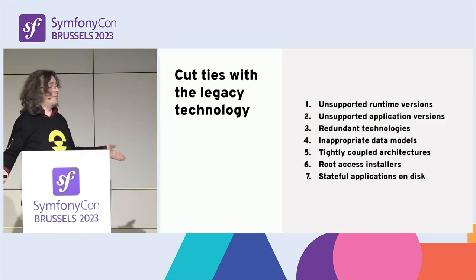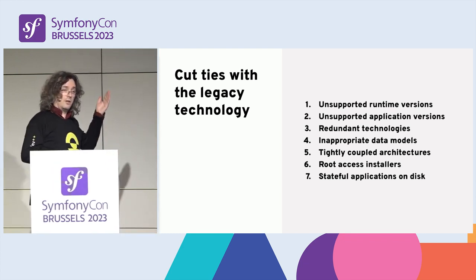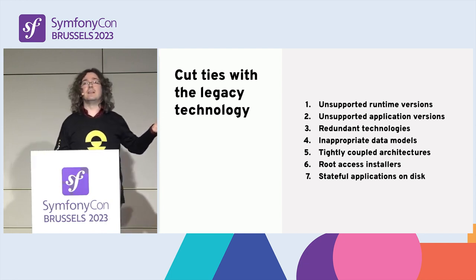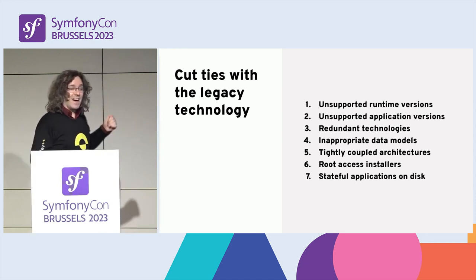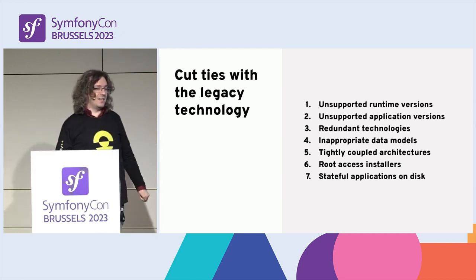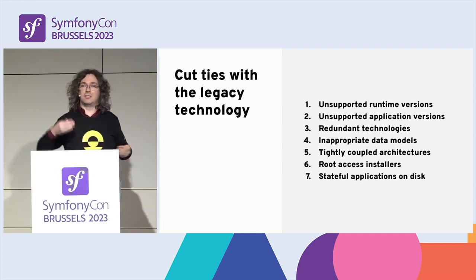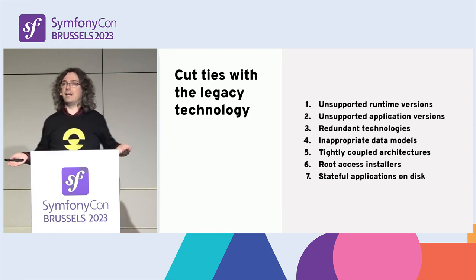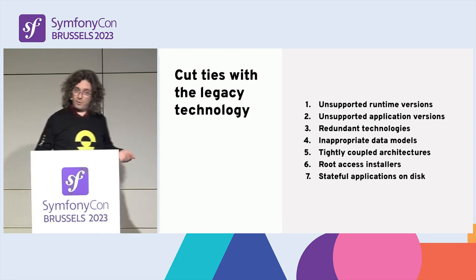So the first important thing, cut ties with the legacy technology. Kind of obvious. If you're running on unsupported runtime versions, who here runs on PHP 8 or less? You have a problem. Unsupported application versions, right? Unsupported dependencies, redundant technologies, or just imagine data models that are just not suiting your needs. How many times did you have to say to your business stakeholders, you know what, I cannot do it because my database does not allow it? We have a problem.